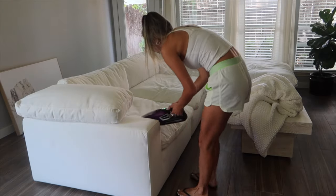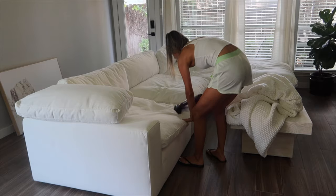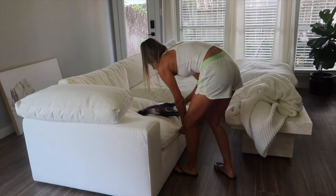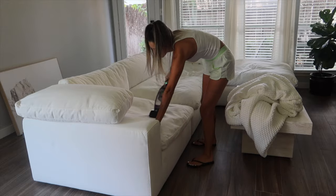My old couch was super, super, super old. I had had it from college. My grandma actually gave it to me and that couch had been through some stuff. My brother now has that couch and I did clean that couch a couple of times, but not near as much as I know that I'm gonna clean this couch.